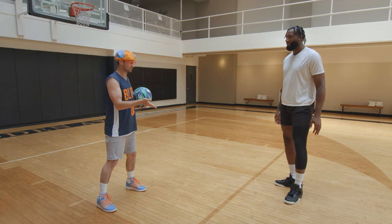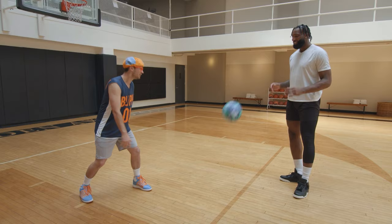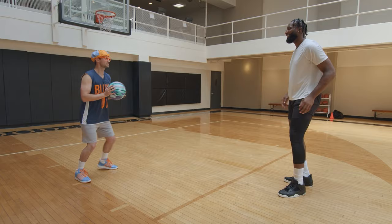You have to bounce off the floor to your teammate. Correct. All right, here. Good job. Nice. Whoa. Good job. That's awesome. A couple more? Of course. Here you go. Chest pass. All right. Chest pass. Nice. Now bounce pass.